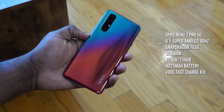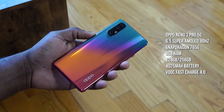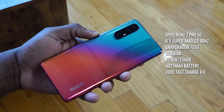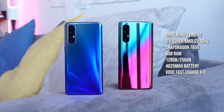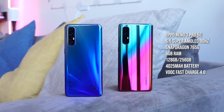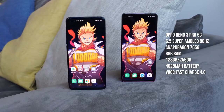Now, what about the Oppo Reno 3 Pro 5G? That sports a 6.5 inch display. It's got the Snapdragon 765G processor, which is a 5G processor. You also have storage options which are similar, which of course are 128 and 256. RAM is also similar, 8 or 12 gigabytes. And your battery size and charging are the same for both devices.